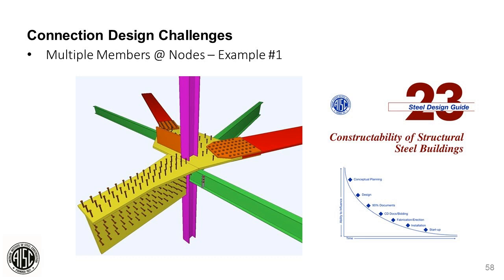So here's what that same node looks like when modeled in a detailing software. It's recommended that the engineer of record look for ways to avoid multiple members framing into a single node. Building information modeling can be a really helpful tool. The 3D view modeling can really help identify these potential issues up front. And then AISC Constructability Design Guide number 23 discusses this in greater detail and provides some good options to simplify framing.